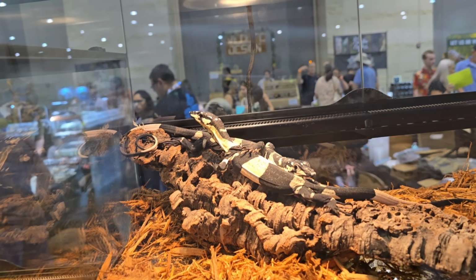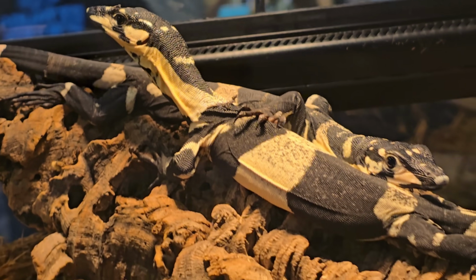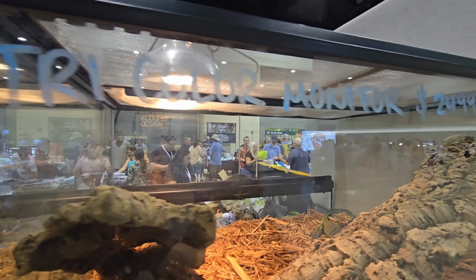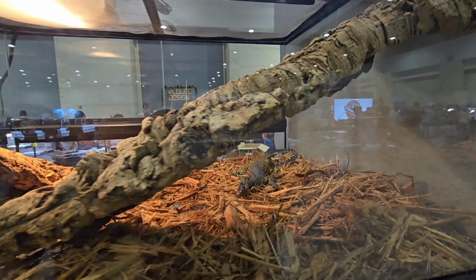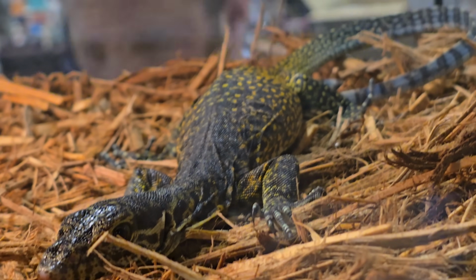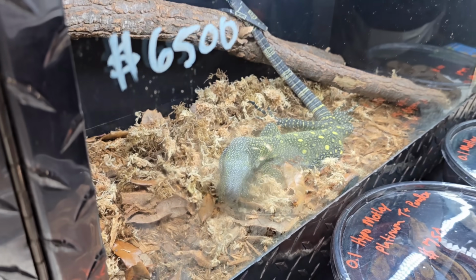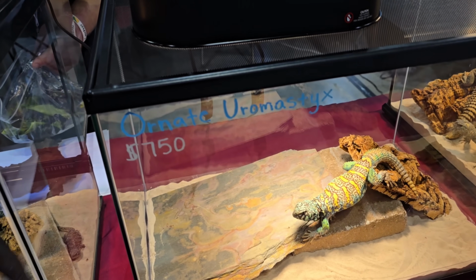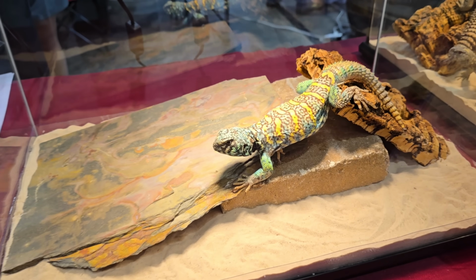This Bell's phase lace monitor is another really cool monitor lizard. This one coming from Australia, making them a little bit harder to come by, is a really cool locality phase from Australia. And this tricolor monitor is even more rare. There are only a handful of these guys in the United States. This croc monitor was super cool. This is the longest growing monitor lizard with the largest teeth.